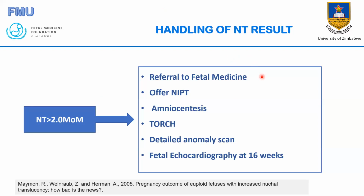Right. Let's assume a scenario whereby you have done the combined test. The risk is low for trisomy 21, it's low for trisomy 18, and it's low for trisomy 13. And now the nuchal translucency is above 2 multiples of median. What do we do? If you are working outside a center where there's no fetal medicine, of course, you refer to fetal medicine. But for us in the fetal medicine unit, what are we going to do? We may consider offering this woman NIPT. However, the desired thing to do would be to do an amniocentesis. Then we also do a detailed anomaly scan, and offer this woman fetal echocardiography as early as 16 weeks.